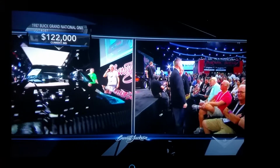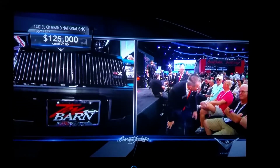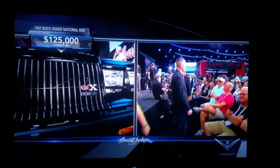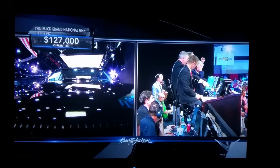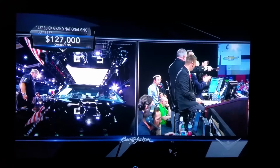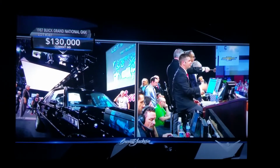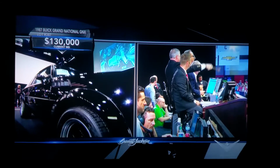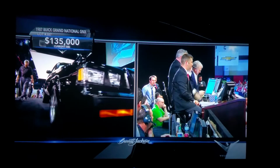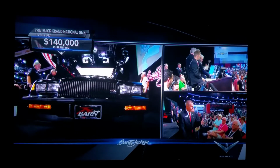That gentleman in the front row still in the game. 127, 130, 130, 130 twice, 130. All right, not only do we have that guy sitting in the front row, but we also have an internet bidder. See that gentleman in the green shirt on the right-hand picture? He is working on the internet, connected up with someone who is bidding from afar. So we've got an internet bidder as well as somebody in the house, at least one person in the house. We could have multiple.